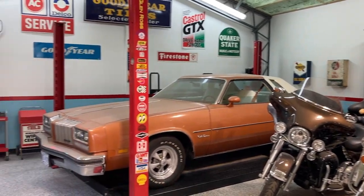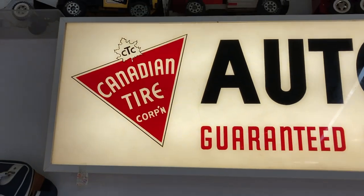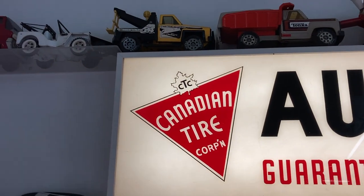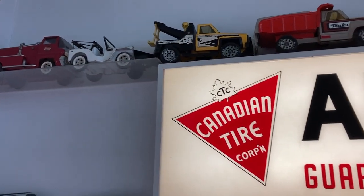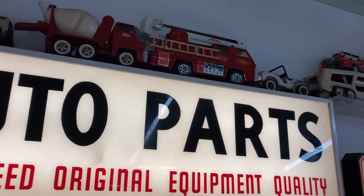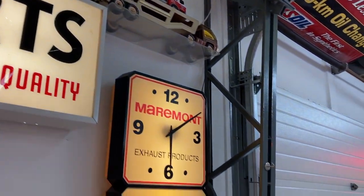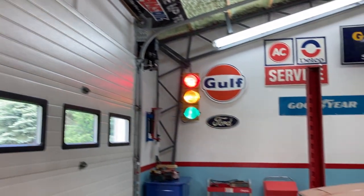We put it together, indeed. Collected some signs over the years. Look at that, Canadian Tire. I love Canadian Tire. Yeah, that's an old parts sign off a store, 1962 that sign was made. Collect some Tonka toys. Well, me too. I was a big addict on those things. Honestly, yes. The toys that I didn't have when I was a kid.